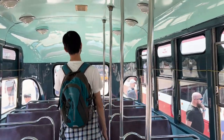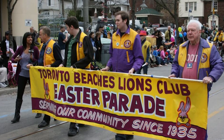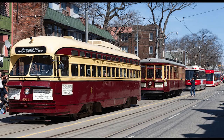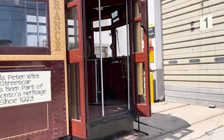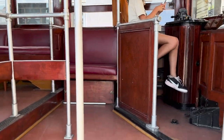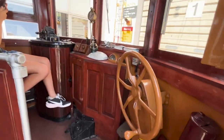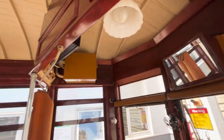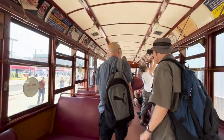And by the way, I have seen these two streetcars run before during one of the annual Toronto Beaches Lions Easter parades. And so it was certainly amazing to finally be able to take a look at these two beautiful classics up close for the first time. Wow, what a great way to look back into history. And these old streetcars have such comfortable seating. It's crazy.